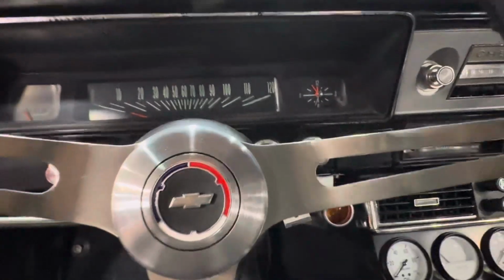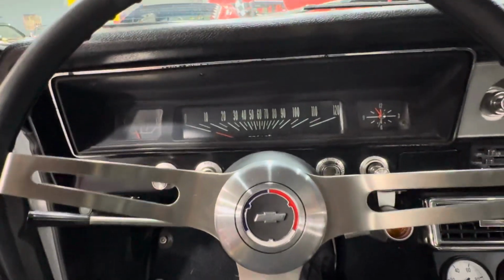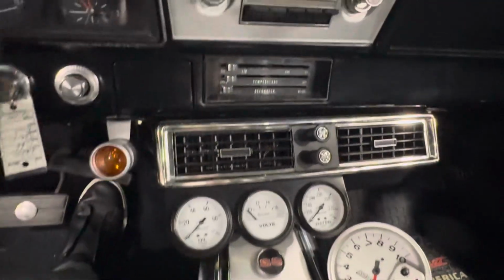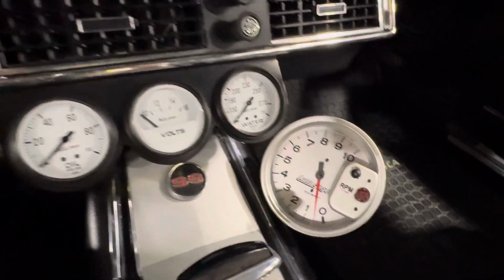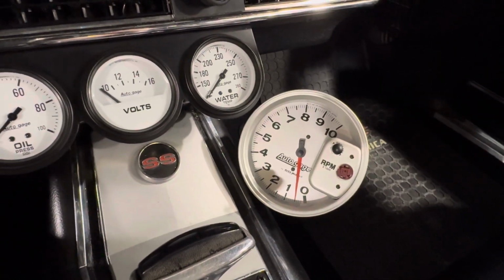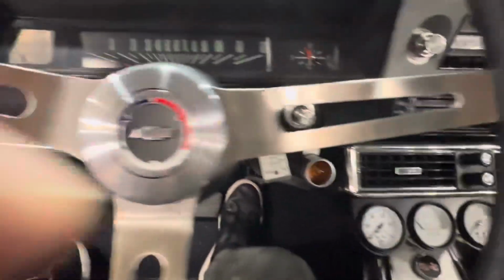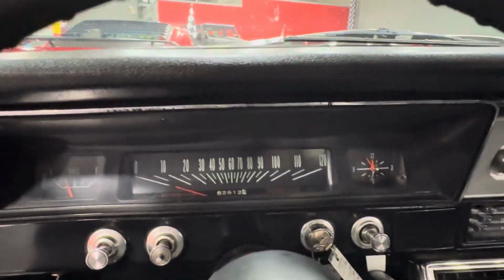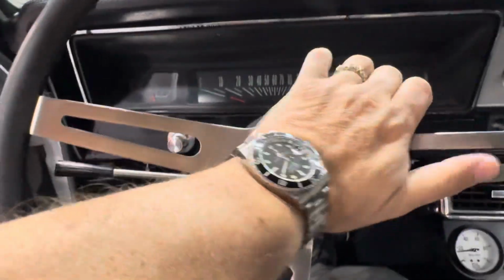In here, showing 82,000 and some change on the miles. Factory radio controls. There's your air conditioning. Upgraded triple gauge package with the odometer, RPM, and your center console and shifter there. All right, let's fire it up real quick. One pump. Should do it. So no horn, guys.